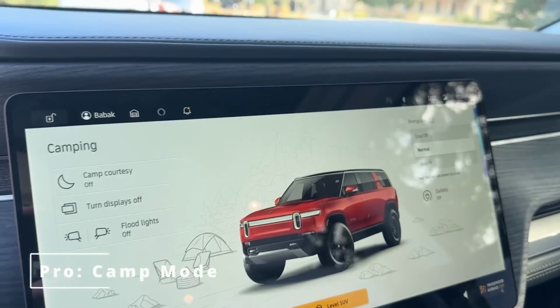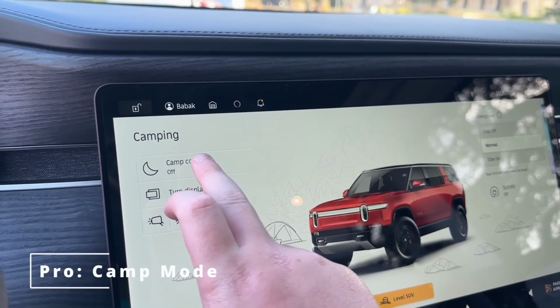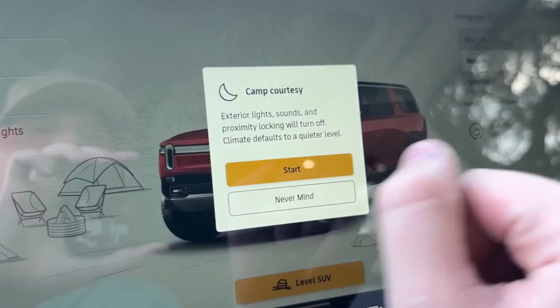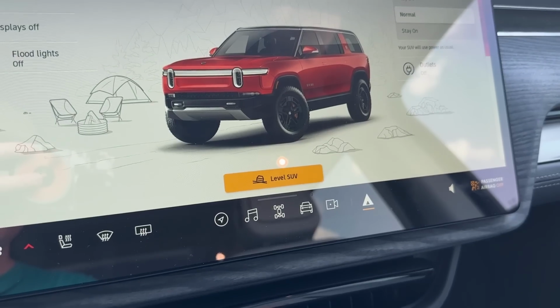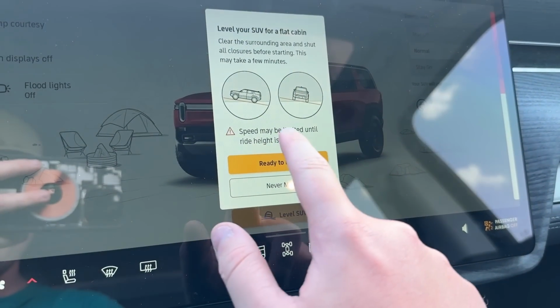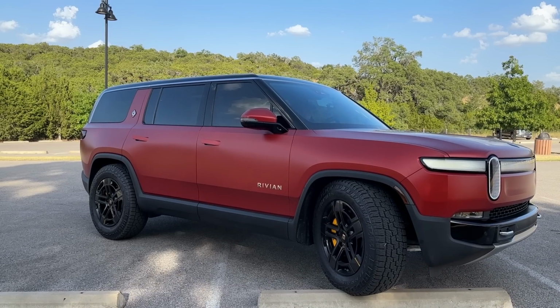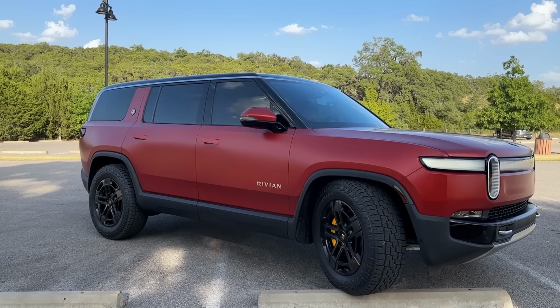Pro, Camp Mode. Camp mode allows the climate control to stay on in case you're sleeping inside the car, whilst also shutting off all exterior lighting as to not disturb other people around. You can even press a button and the car will level the vehicle using the air suspension, so it'll be completely flat, so it won't be on an angle if you park on a slight slope.